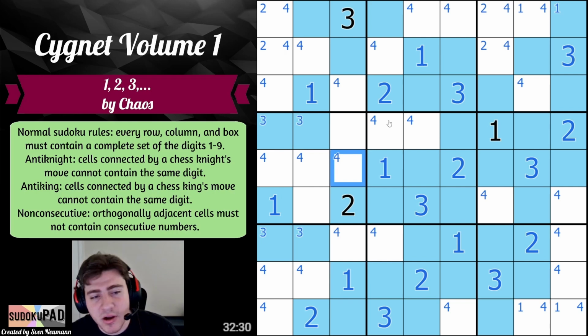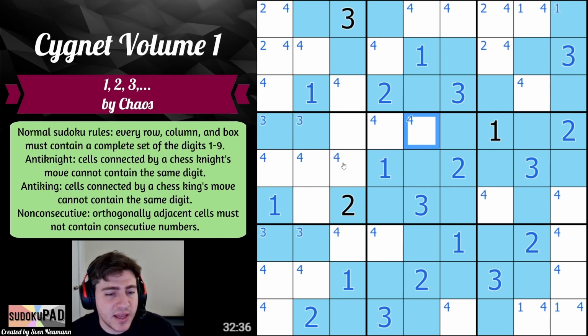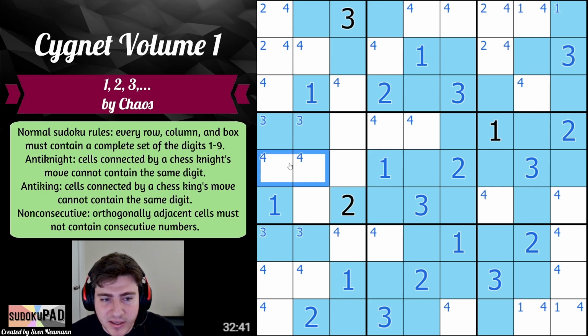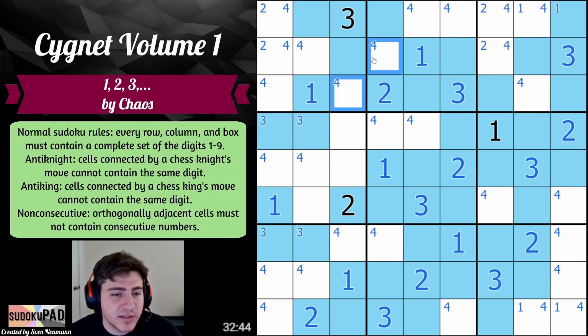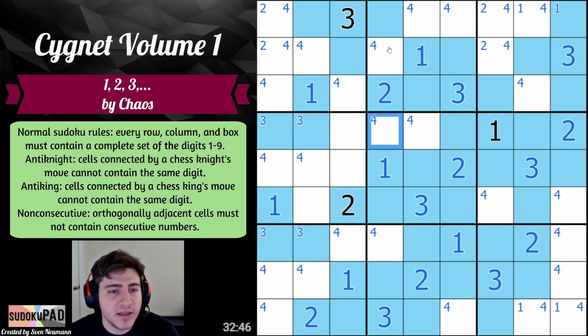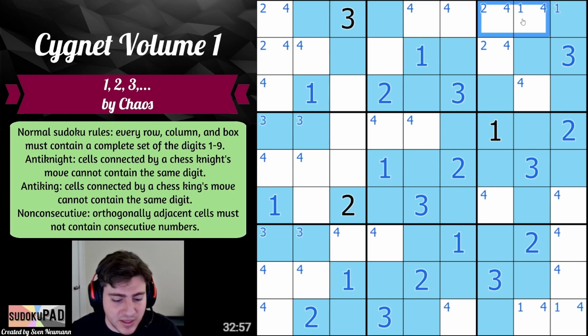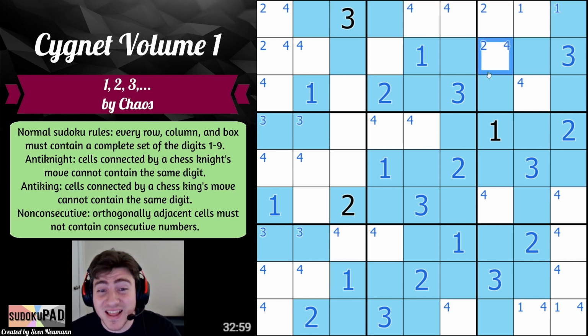If 4 went here, then it would break this and this by king's and knight's move, so this can't be 4. Now, I guess this says that neither of these, like here is Sudoku and king's move. Here it's double knight's move. So neither of these can be 4. That tells us that this can't be 4, which tells us that this can't be 4, which makes this 4. Look at that. Because either of these being 4, king and knight's move just eliminates that option.